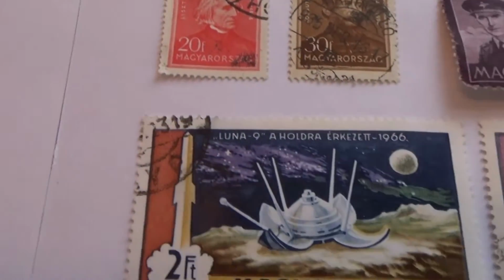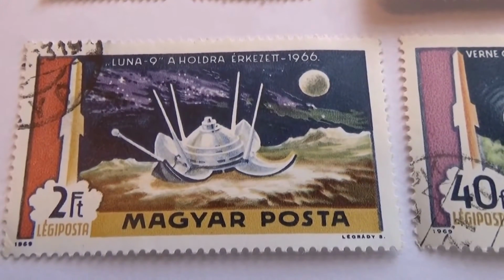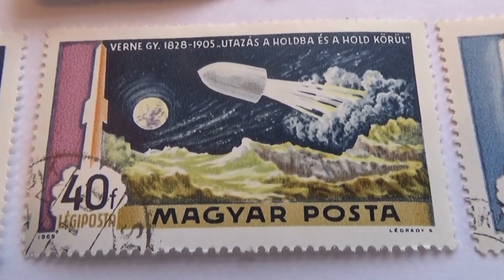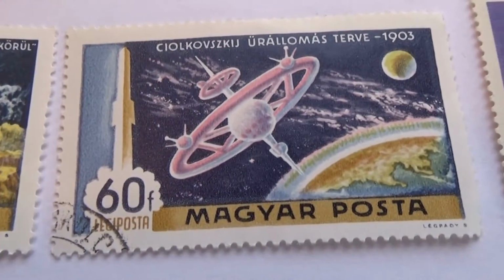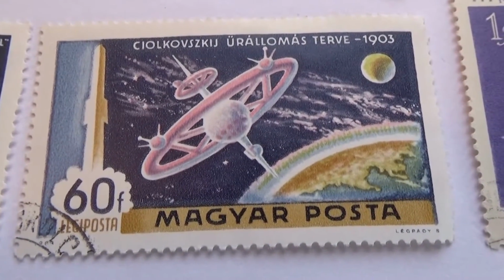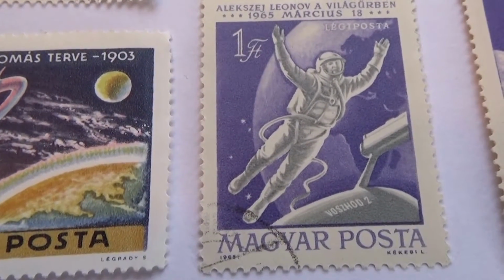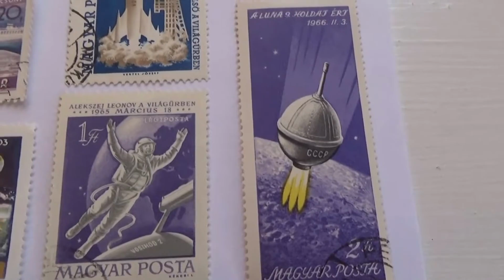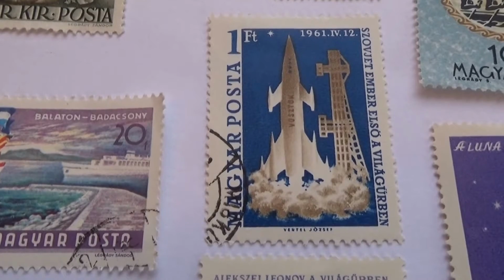Okay, then we got down here some space ones. Here we have a 2, 1966, a 40. Just showing you some of the nice space ones. Everybody puts up some space stamps and stuff. Look at that one. That's kind of cool. Right in space. And this one's a long one. And what's this little space one right here? Taken off.